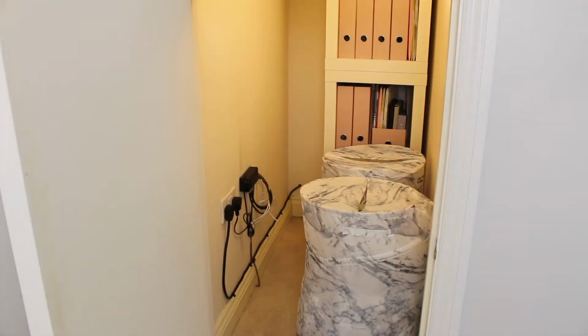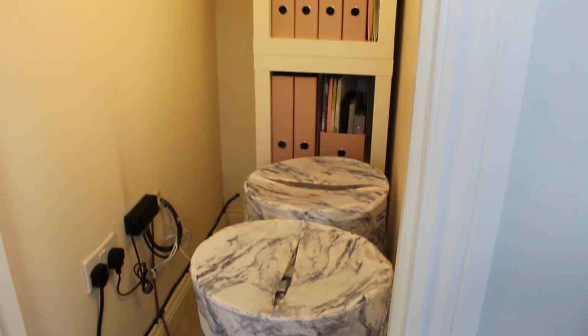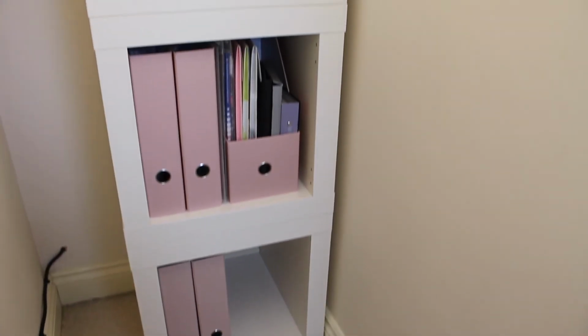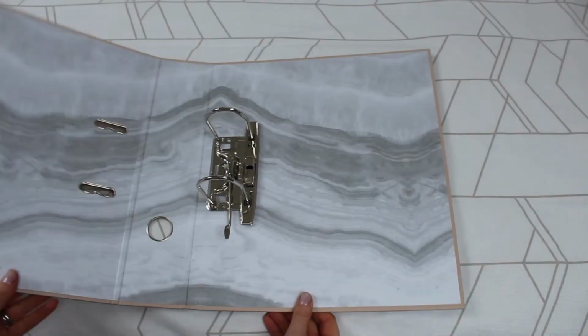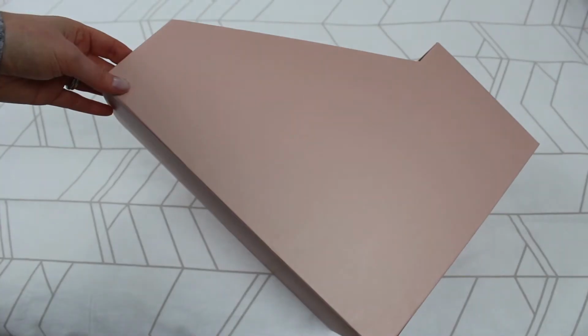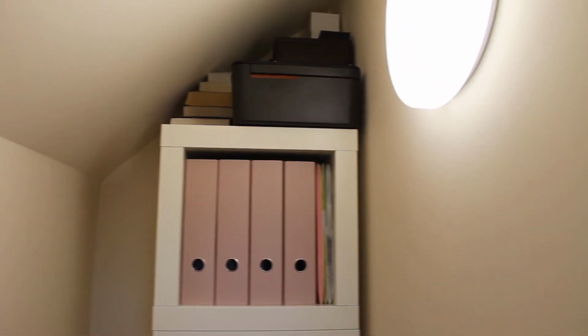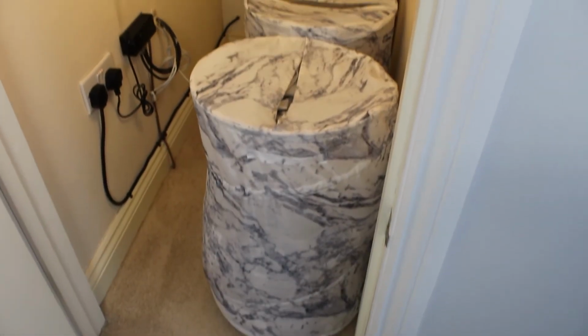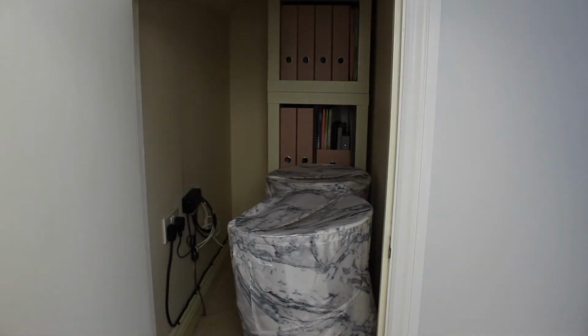If you have a bedroom in the roof, then you'll most probably have one of those awkward sized cubby holes that you don't know what to do with. We decided to use ours to store files in using 3 IKEA box shelves stacked on top of each other. I then used these beautiful files, magazine holder and paper wallets to store everything in so that it's organised, tidy and easily accessible. I also store in this cupboard these 2 marble wash baskets where I house the washing that needs to be done for that week.